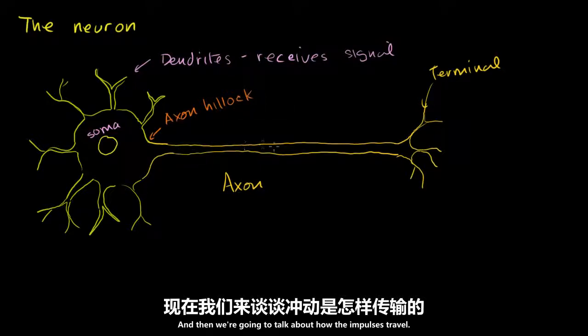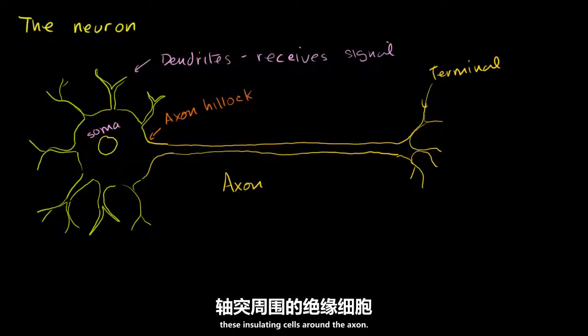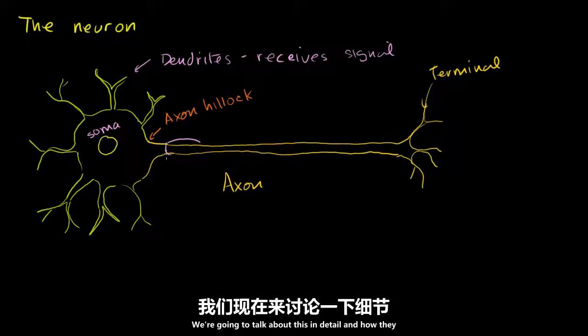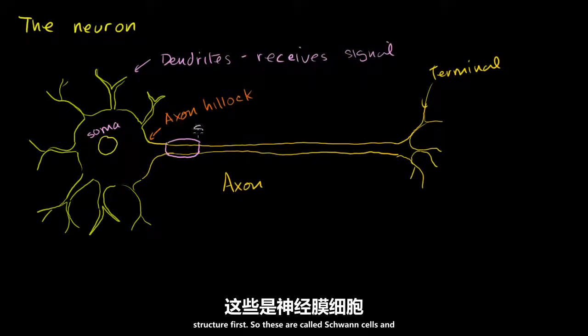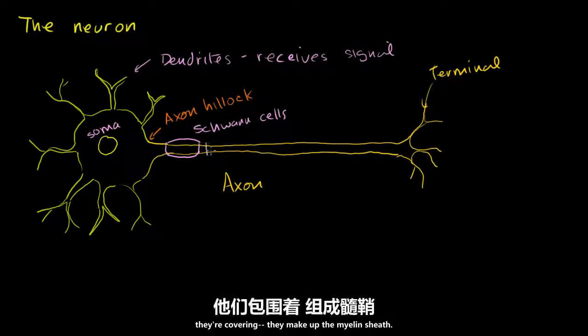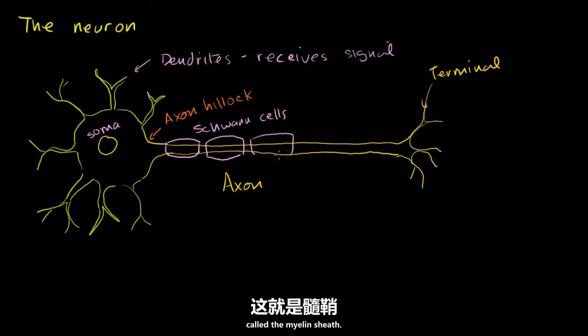We're going to talk about how the impulses travel. And a huge part in what allows them to travel efficiently are these insulating cells around the axon. We're going to talk about this in detail and how they actually work. But it's good just to have the anatomical structure first. So these are called Schwann cells. And their covering, they make up the myelin sheath. So this covering, this insulation at different intervals around the axon, this is called the myelin sheath.